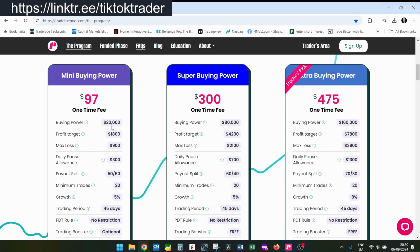The criteria is you must take a minimum of 20 trades, and they have to be real trades. So you can't just make $2,000 in your first trade, and then take a number of one-share trades to make up the difference. It has to be legitimate trades. They want to see a pattern of trading behavior. They want to be able to see that you've got a strategy and that you have an edge on the market. So the target is, as I say, $1,800.